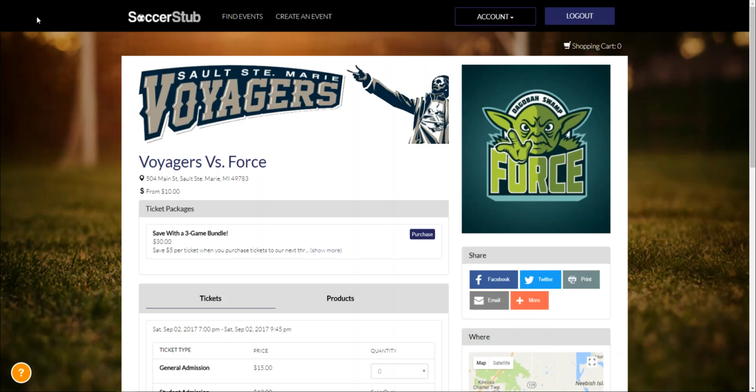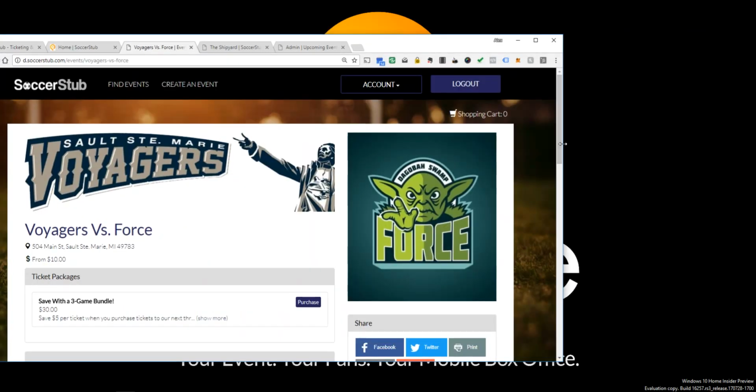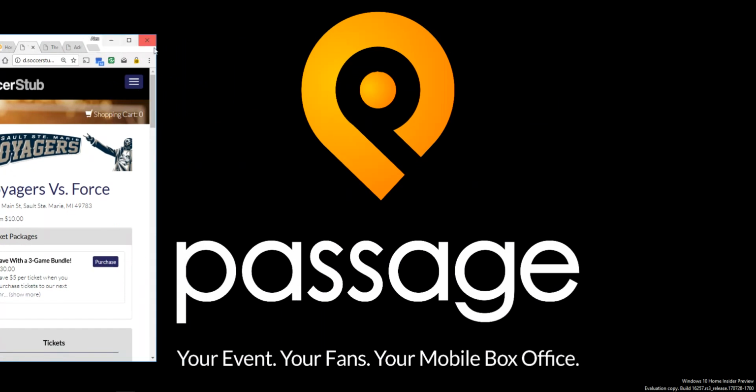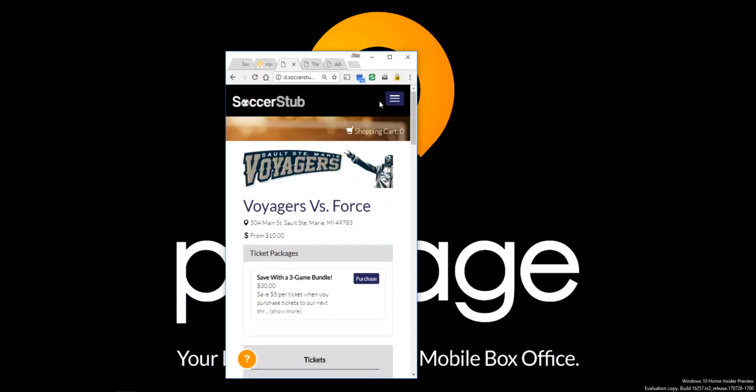You can even have the ticket receipts at the end of the purchase process come from your email, so that this feels like it's coming from your organization. And that's important because all of this is about making sure your fans feel at home while they're checking out. One more thing I do want to note to you here is that this is fully mobile responsive. So if you were to pull this up on a mobile device, it's going to show up just great.